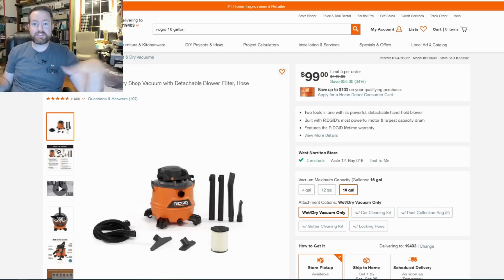My dad looked at it. None of us could figure it out. So I gave up on the Bauer. I went for the Ridgid. I'm really happy with it, and it has that lifetime service agreement.